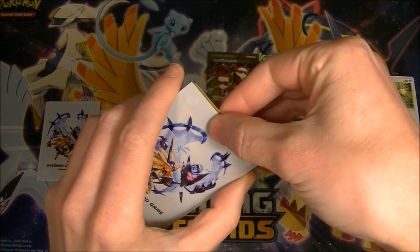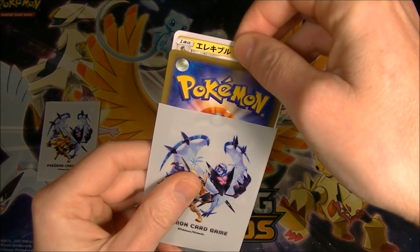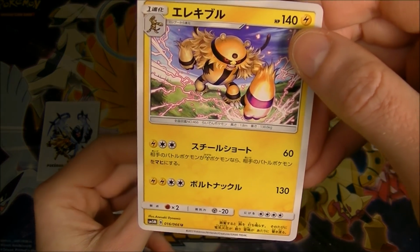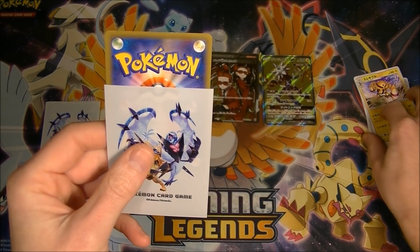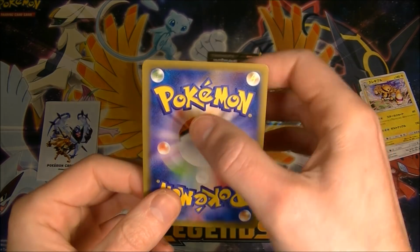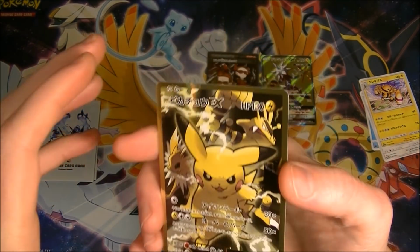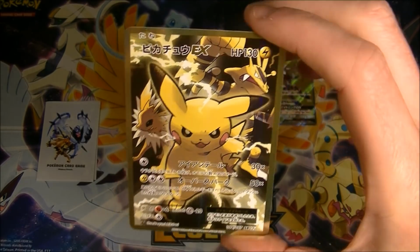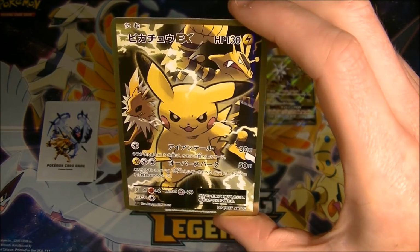Alright, let's go. We got an Electivire. Ooh, it's an uncommon. Hey, they didn't cheap out on us on that one. Alright, next card. Hey, nice. Okay, here we go. This is what I'm talking about. I don't have this one.